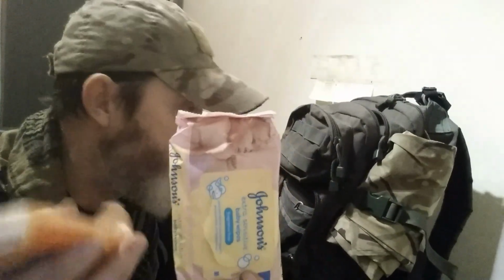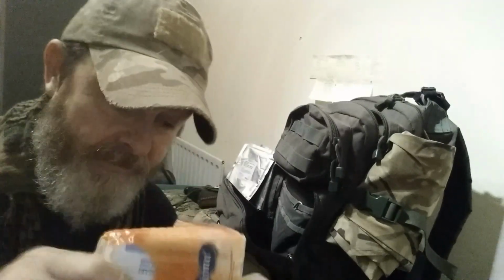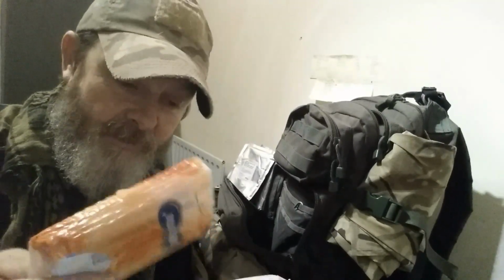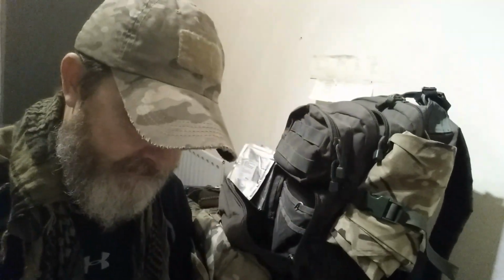Two essentials, especially when you're eating either MREs or the British Army ration pack. Now, I do prefer the British Army ration packs when they get to the MREs, but other people have their own taste. But baby wipes and tissue. And a little alcohol wipe thrown in just for good measure.